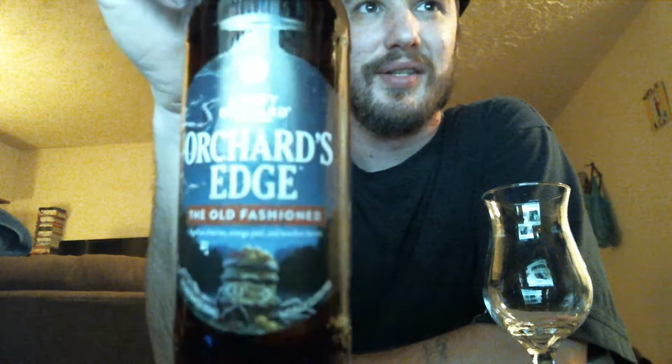Today I have a cider from my favorite cider company. This here today, look at Orchard's Edge. This is an Old Fashioned. It says that it is aged on cherries, orange peel, and bourbon barrels. Interesting-ish to say the least.